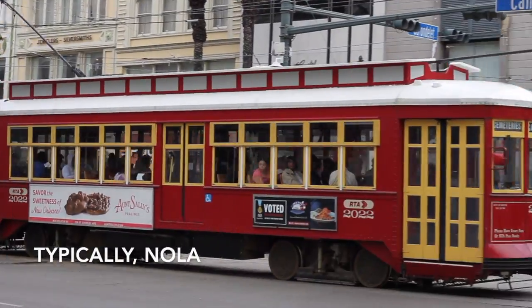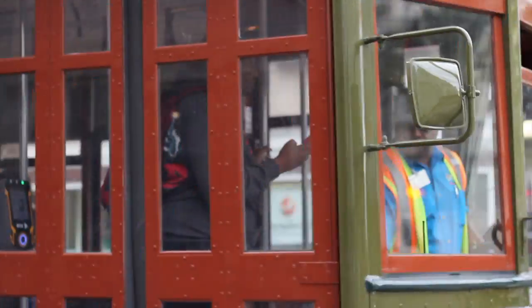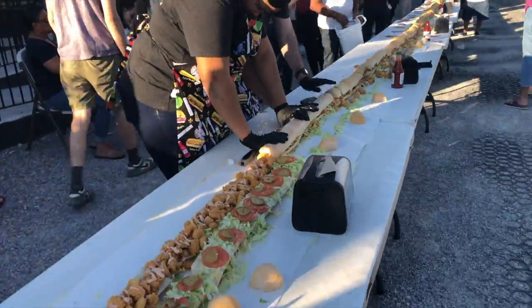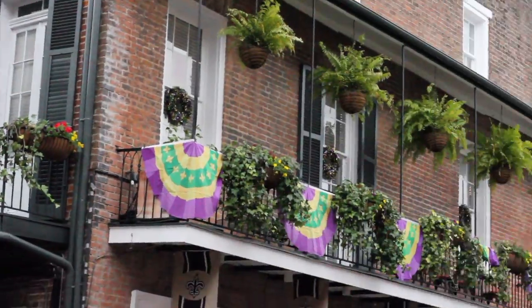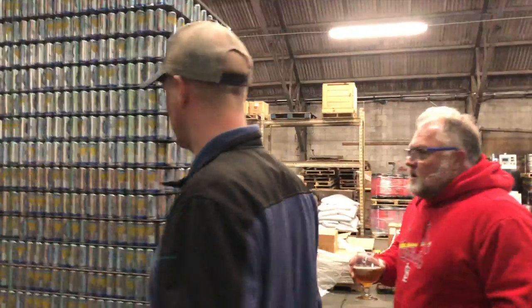Welcome to Typically NOLA, where Chef Scott Craig of the famous Katie's Restaurant and I go behind the scenes in the New Orleans food industry, a city known around the world for great food and culture. We take you to historic and interesting locations. We visit bakeries and show you how the bread is made. We go behind the scenes in a brewery and in the kitchen with two of the best-known chefs in the city.